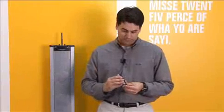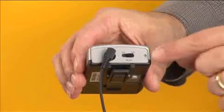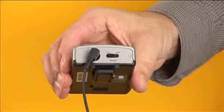Double check that the batteries in the transmitter are rechargeable. These are alkaline batteries. It's okay to use alkaline batteries in an emergency, but you can't recharge them. So I'm going to replace these with my rechargeable batteries. Now, if the transmitter light is solid green, but you're still not getting any sound, then the problem is on the receiver. Confirm that the receiver is plugged in and turned on.